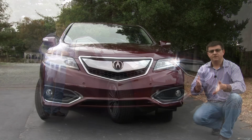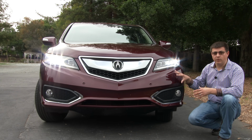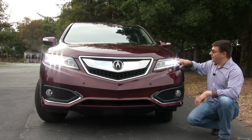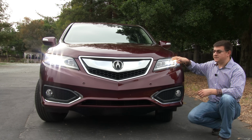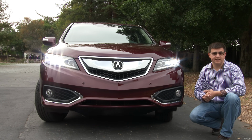The first thing you'll notice about the 2016 RDX is the new front-end look. It's been completely reworked for 2016. We get a slightly smaller beak right over here, and then we get a full LED headlamp module styled after the rest of the Acura lineup. This is LED high beams and LED low beams, and then we also have fog lights down here on some models, as well as front parking sensors.